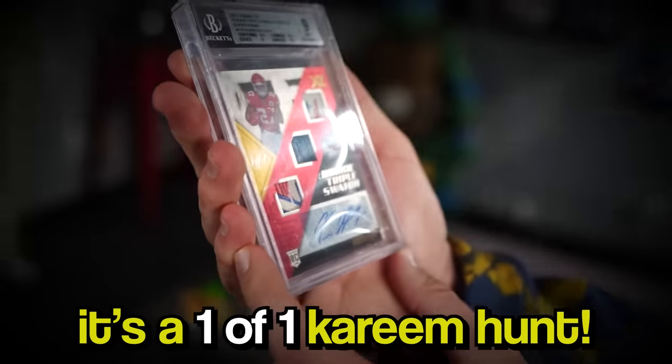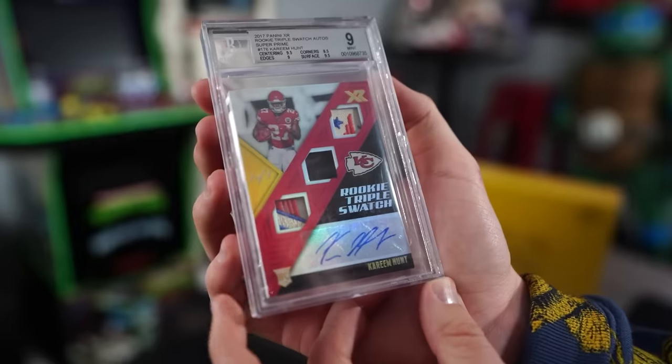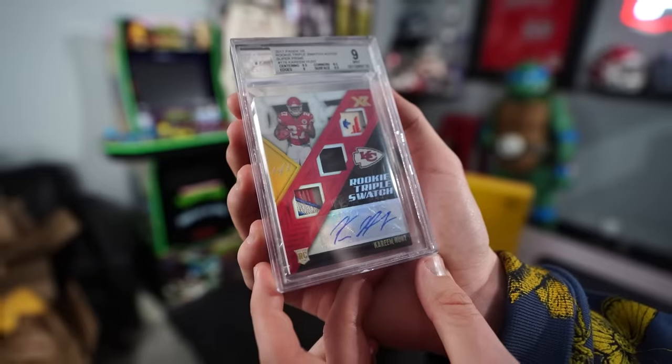It's a 1 of 1 Kareem Hunt. Oh my God, that is so sick. Rookie triple swatch Kareem Hunt 2017 Panini XR rated a 9. This is one of the coolest cards I own.